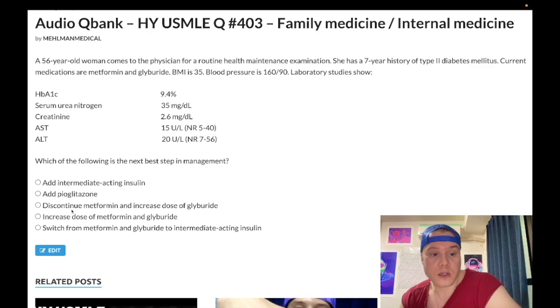Choice C, discontinue metformin, which is what we want to do, but increase the dose of the glyburide. As I just said, the patient doesn't need to be on the sulfonylurea because clearly it's not doing its job. Okay, so we're not going to increase the dose. The patient likely doesn't have functioning beta islet cells anymore. Choice E, switch from metformin and glyburide, which is getting rid of those agents, which is what we want, to intermediate acting insulin. That is correct.